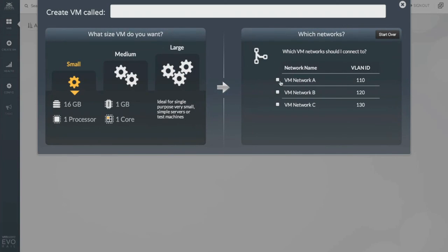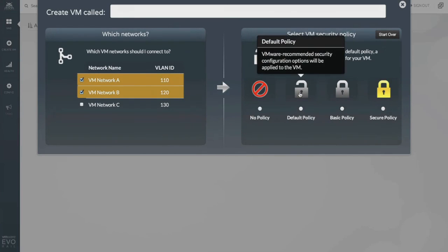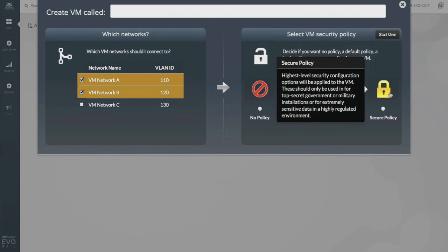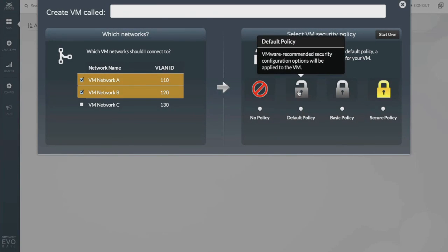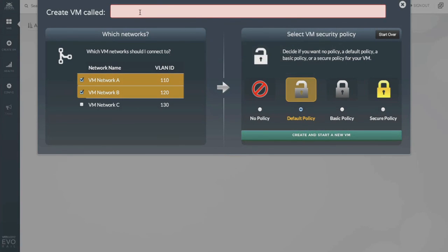Next, which VM networks do you want your VM to sit on? Pick as many as you like. Finally, security policy. These are advanced virtual machine settings that are defined in our vSphere hardening guide. We've taken the risk profiles and turned them into policies. So I'm just going to select a default one here. Oh, of course, I've got to give it a name. Let's be creative.